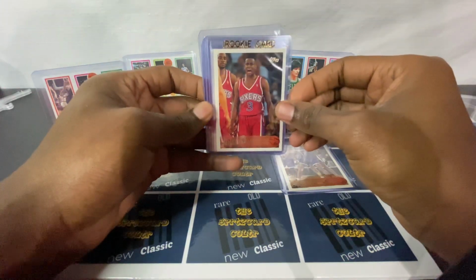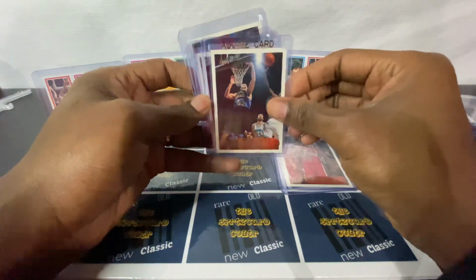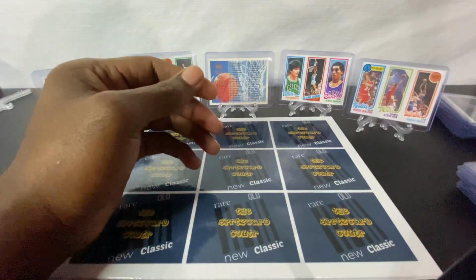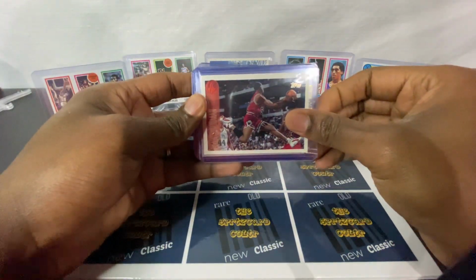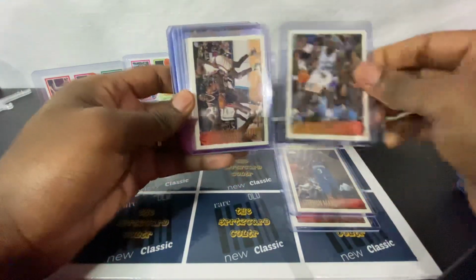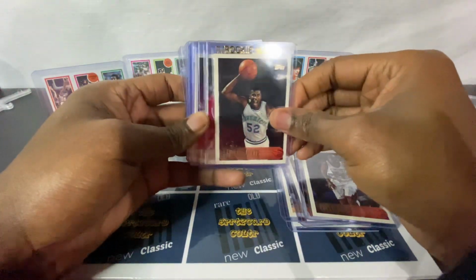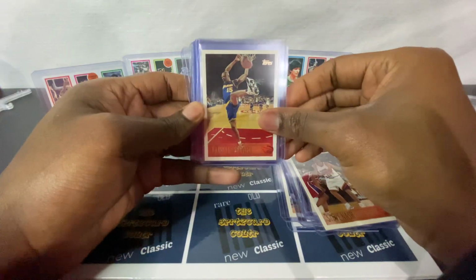Man, another big rookie from this set, AI. The guy who got picked before Kobe. Got another rookie. The Metal Man. Charles Barkley. Papa Jones. Another rookie. Another rookie. Latrell. That's a beautiful card, Latrell Sprewell.